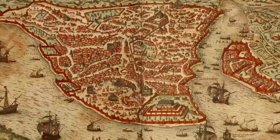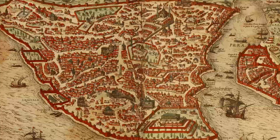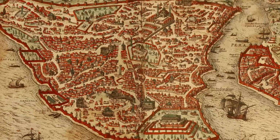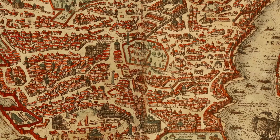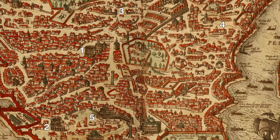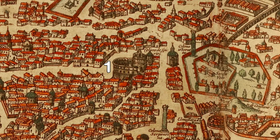Interestingly, the Colosseum was far from the only amphitheater in Istanbul that was destroyed. The same 1572 map shows several other Istanbul amphitheaters, all in a state of ruin. Not a single intact amphitheater is depicted on the map. Let's mark the most prominent remains of amphitheaters with numbers. The Colosseum is marked as number 1. Now, let's take a closer look at them.